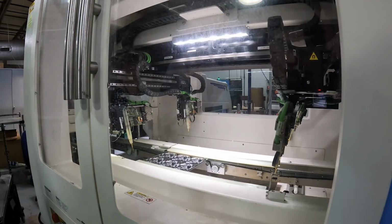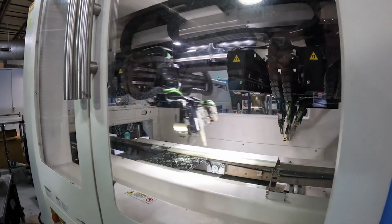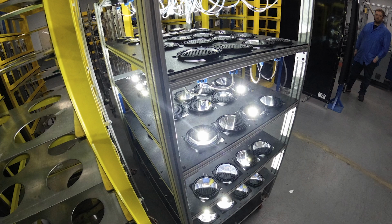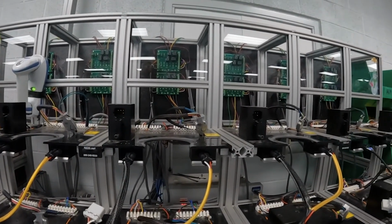What makes Trucklight unique? What makes Trucklight unique is the innovative product design and manufacturing processes that we have in our facility, such as sonic welding, vibration welding, circuit board assembly, and epoxy dispensing.